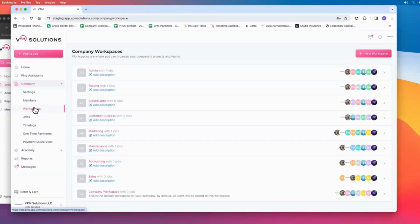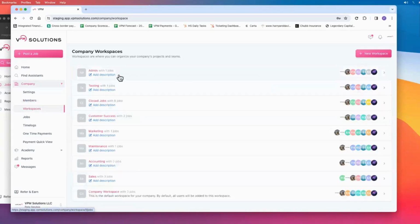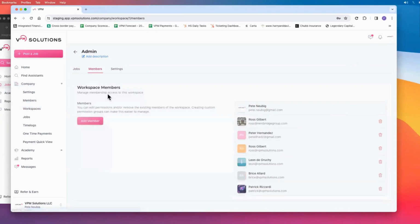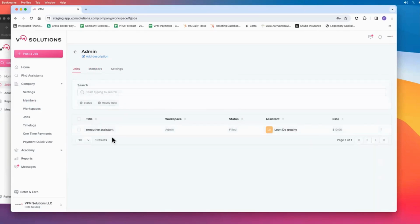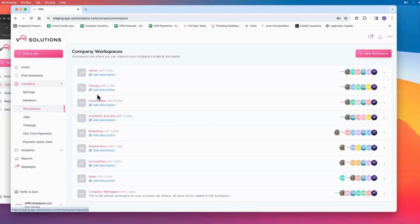Now workspaces are just like departments. As you hire more people through VPM, you might have different people managing different departments. So now you can say, okay, I have an admin department, or I have a marketing department, maintenance department, leasing department, and you can then have different members manage those departments. When you come to workspaces here, I can modify the members in the workspace, and I can also move jobs in and out of the workspaces. The members here have access to whatever permissions you give them in this workspace for these jobs. So it's really customizable how you want people to manage the jobs and workspaces inside the department, inside your VPM instance.